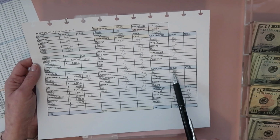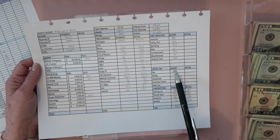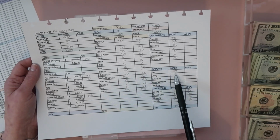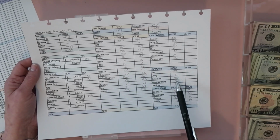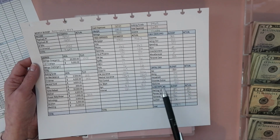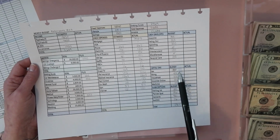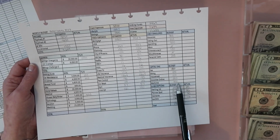I have been running right around $250 on gas, which I'm surprised about because I drive very little, but we seem to take my car whenever we go anywhere, so I've been going through more gas than I should have been. Giving at $400, household at $100, groceries online, there's that balance of that $600, medicine $100.